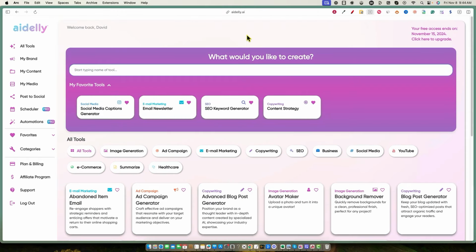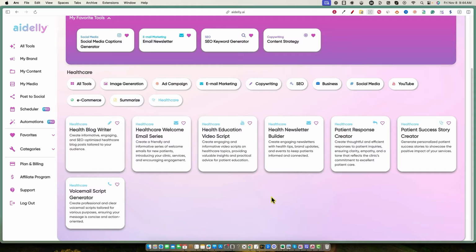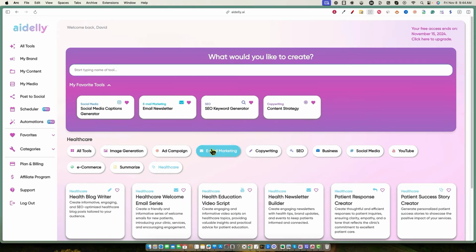So overall, this was Aidelly or AI Adelie, however you want to pronounce that. It kind of reminds me of an old school AI writer. I think it's a little bit of a stretch, to be completely honest with you guys, that they're asking for $69 a month for their pro in order to do scheduler and automations. I think this would probably be somebody in the healthcare niche, because there's so many tools in here that might be good for them. I think some of these would be good for social media and so forth. For an AI blog writer, this would not be the tool of choice for me.